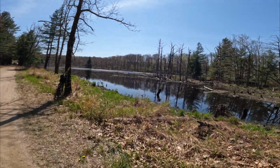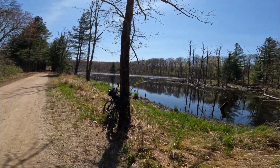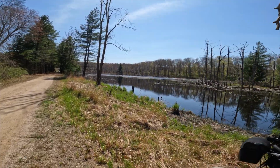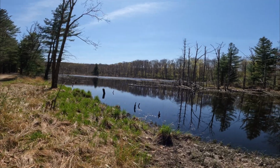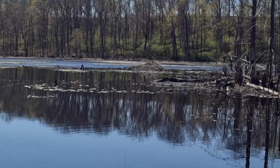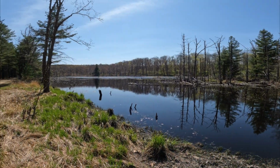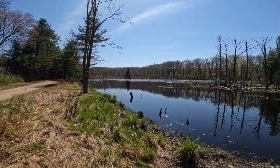I really haven't got very far. I just keep getting off the bike looking at things. I haven't filmed half of what I've looked at, but this is beautiful. Again, the quiet corner comes through. And right out there in front of me is a beaver house, a hut, I think they call it. They've been doing some good work here, keeping the lake full.